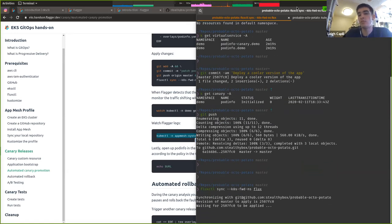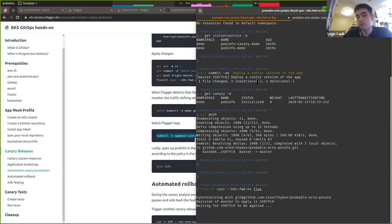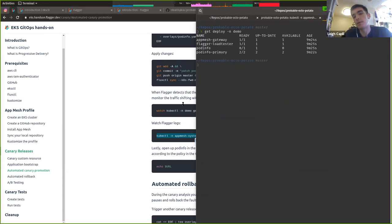Then what we should see is that in our Flagger logs, the new canary will be picked up. And then it'll start actually mutating the deployments that are inside of the cluster. What does that mean? Let's look at the deploys in the demo namespace. Here we have the podinfo application, and then we have primary. Primary is actually the copy that's managed by Flagger for you.